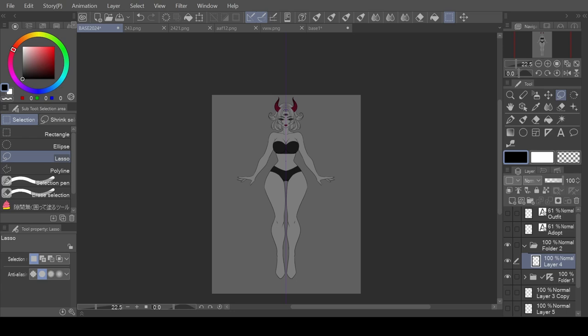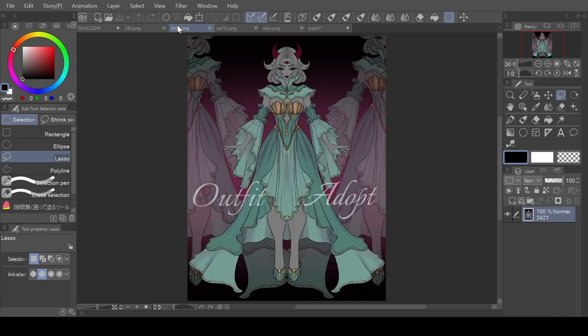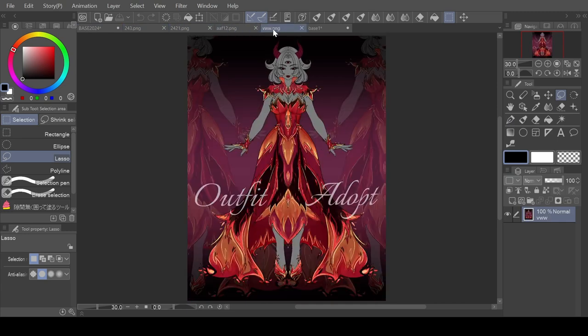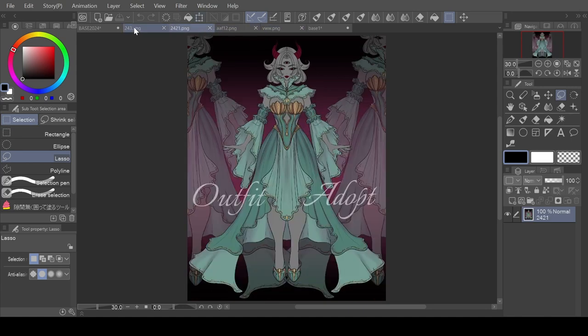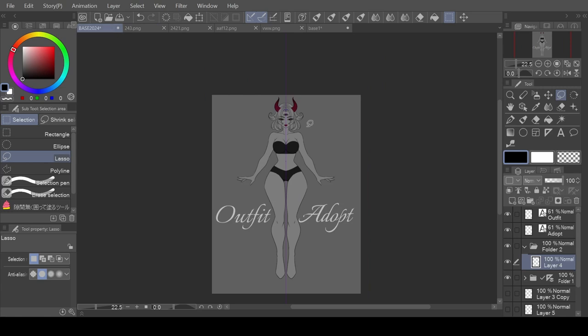So for those of you who do not know what an adoptable outfit is, it is something like this, like this, like this, and like this. This one has been sold, this one is not, this one is sold, this one is not. Anyway, on DeviantArt you have the option to sell adoptables, as you know. I do sell adoptable outfits, which basically means that I make an outfit.